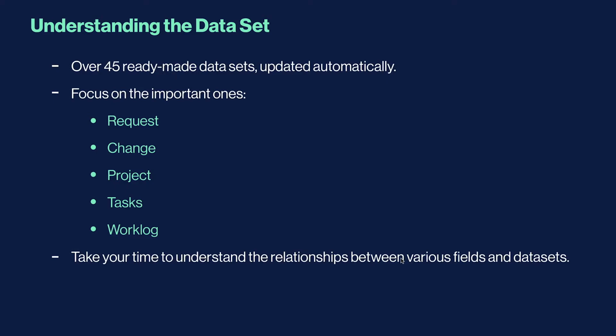That's where the suggested data sets come into play. The most important data sets are shown to you on the screen, and you should take a note of these for future reference. The most important one over here is definitely the request data set, as all activities in a help desk begin with the raising of a new request, and naturally that data set would be the most important. So take your time to manually go through the various columns in the data set. I assure you that the more understanding you have of your data and data relationships, the better insights and ideas you can derive from your data.